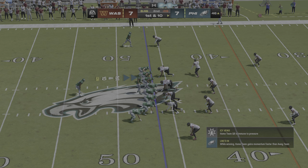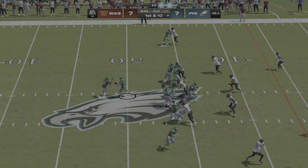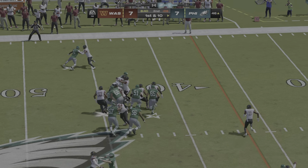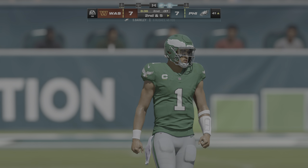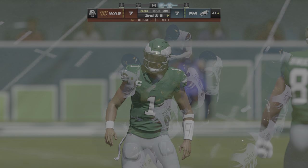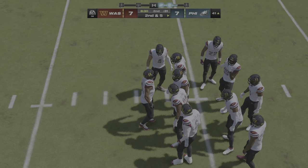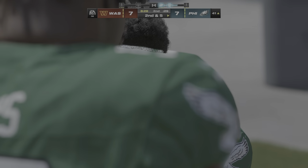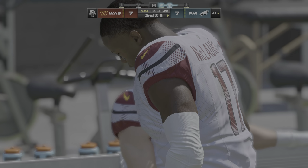From Commanders territory now, it's first and 10 at the 46. Barkley inside handoff. 5 yards on the carry, good pickup on first down. Hey, when you get good yardage like that on first down, it really does a whole lot of good for your entire offense. But I love the way he's finishing those runs. At the end of things, he's making sure he gets just a little bit extra.